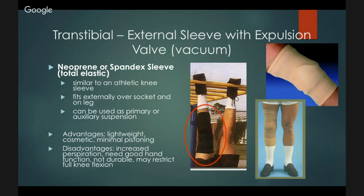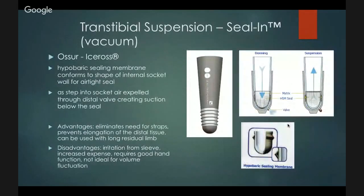So that's that. And you can see if it's flesh toned, it can actually be fairly cosmetic in the sense that it looks a lot more like a natural limb. A newer type of suspension system, and I think Ossur is the only one that makes the Seal-In design, basically utilizes the same kind of socket where you have a one-way expulsion valve, and you can see that in this cartoon over here.